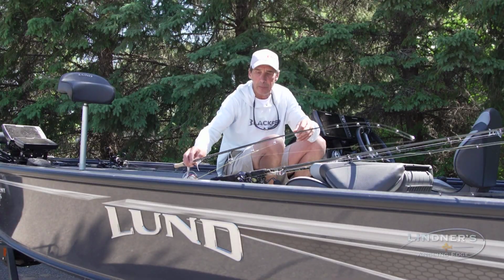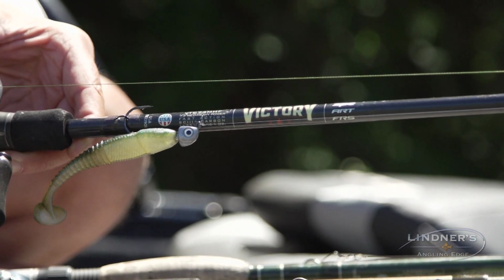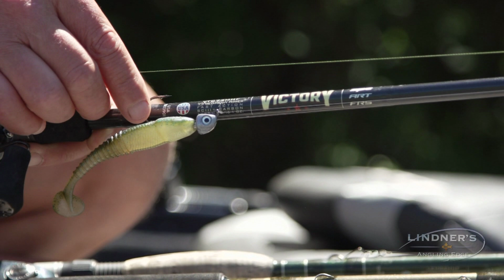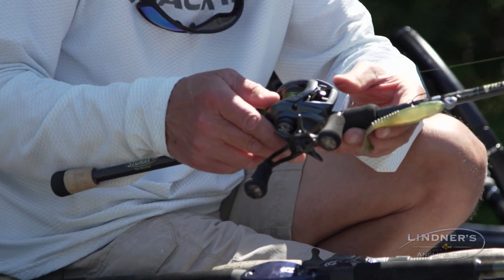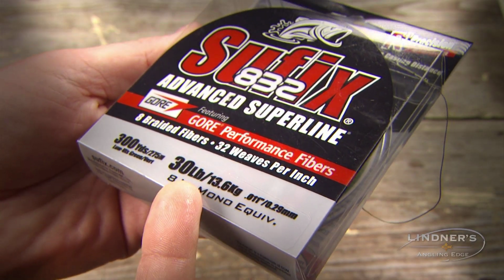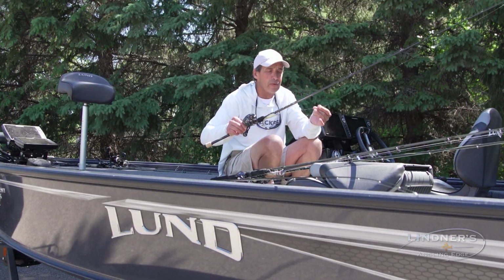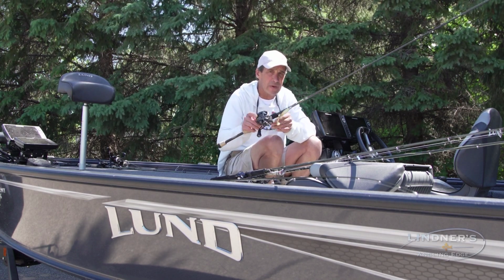The next rod up to bat is a bait casting rod. This is a medium heavy powered rod. This is 7 foot 3 inches long. This is a Victory rod, and I actually have it as a bait casting rod with 30-pound test braided line. You know, a lot of times I'll put fluorocarbon, but the same thing. I can use this rod for a wide variety of different situations.